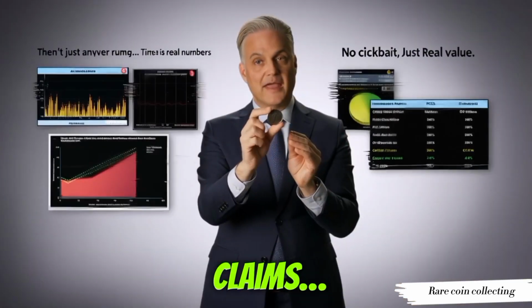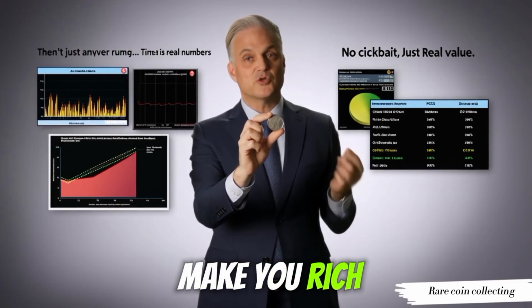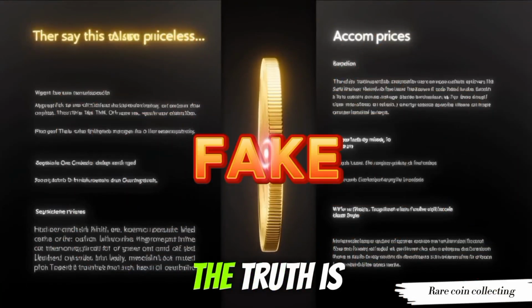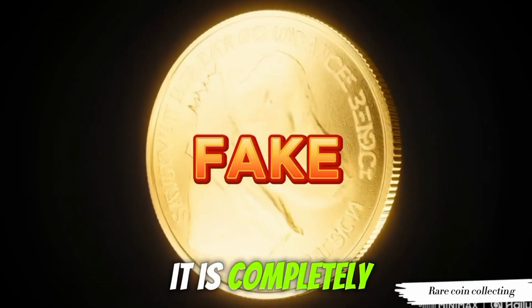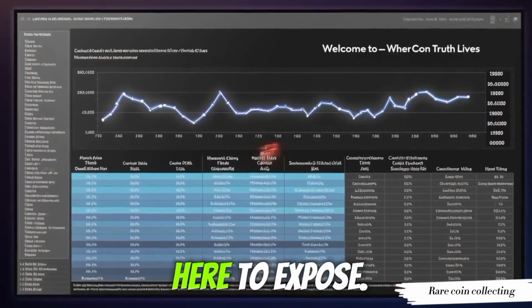You've seen the claims. This penny is worth $1 million. This quarter can make you rich overnight. But is it true? The truth is, most of it is completely fake. Exaggerated prices, misleading hype. That's what we're here to expose.